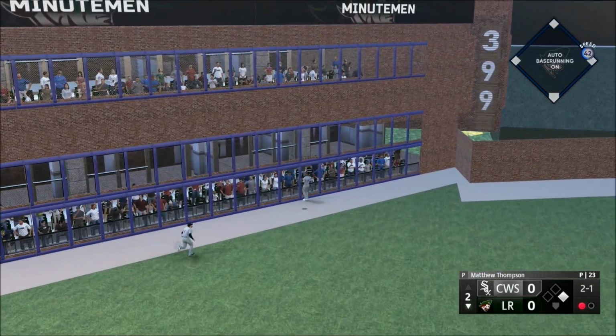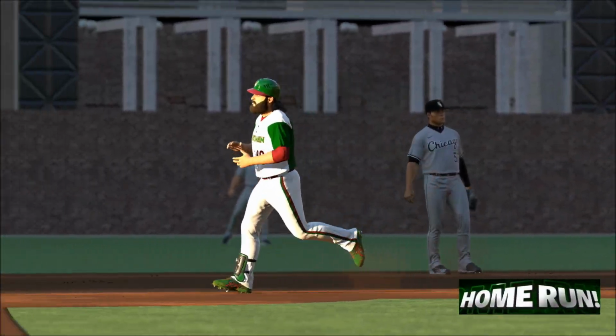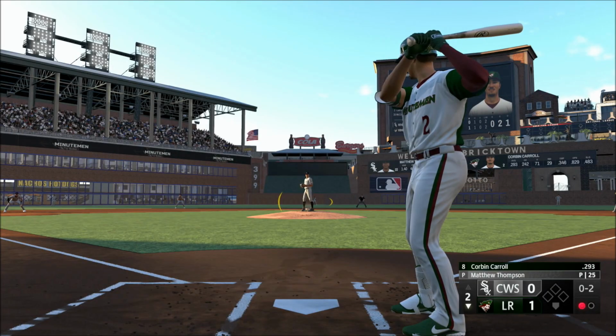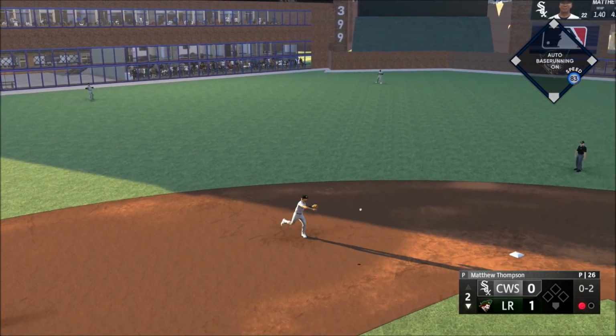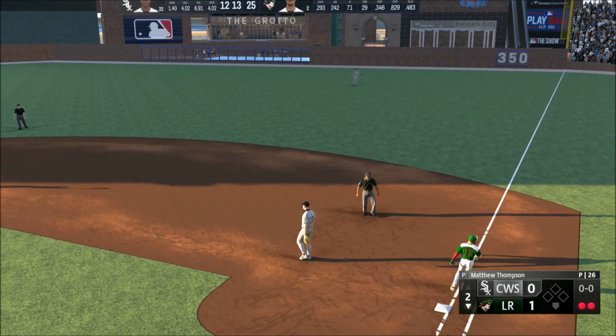Way back there. Oh! He made him pay for that one. Mind, catcher's mind, and even the pitcher's mind as to the conviction in the call. Mondesi fires over to first. Got the out.